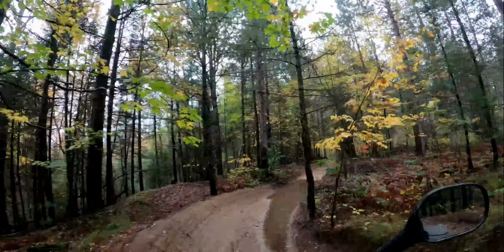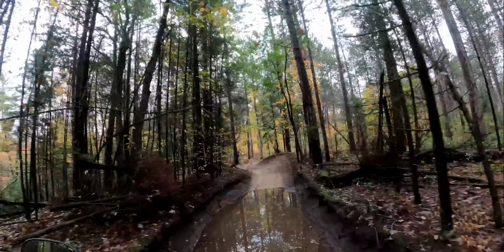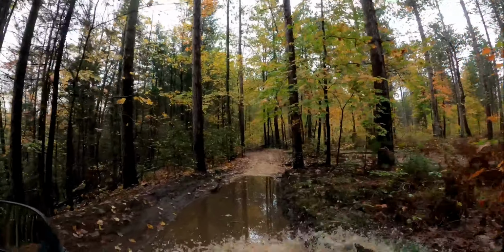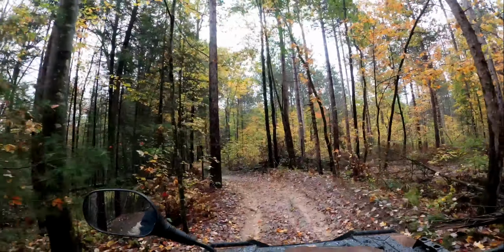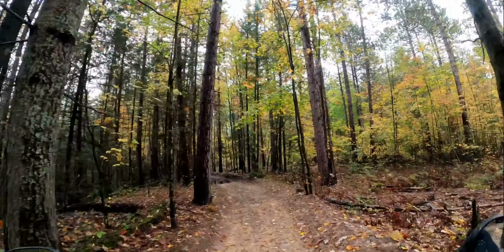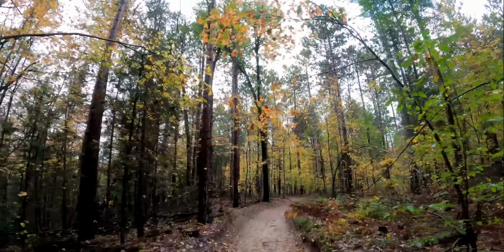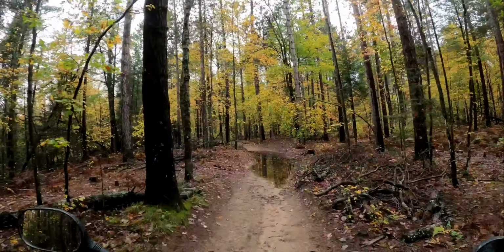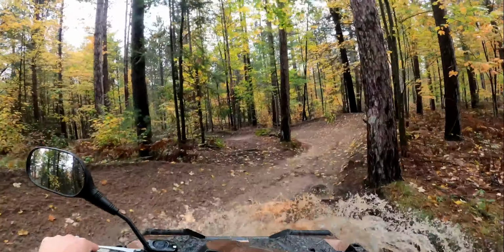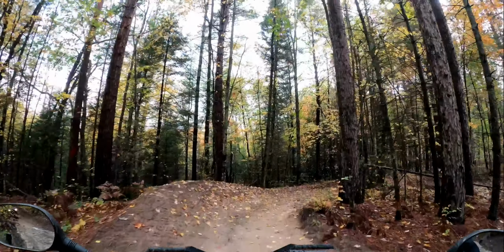I'll get some color here. So we've got a little bit of mud bottoms here, but nothing seems to be that hard to go through. You see the colors are starting to pop. A lot of yellows. Yeah, a lot of water. It's pretty cool. I think it's got to be 65 degrees out. Not raining, 65 degrees, and it rained all last night. So we got no dust, no rain, and it's warm.